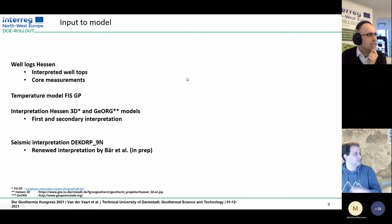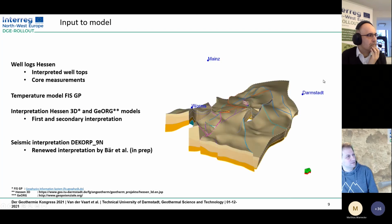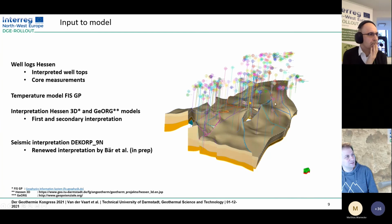Now, how we do it is we're working with inputs from the existing models, building on the shoulders of the giants before us. So what have we started with? Well, we are starting here, as you can see, with a model that has been created from well logs, as you can see here. And we have core measurements in there. After that, we have a temperature model, which has been modeled for the entire Germany, the source of which you can see here.